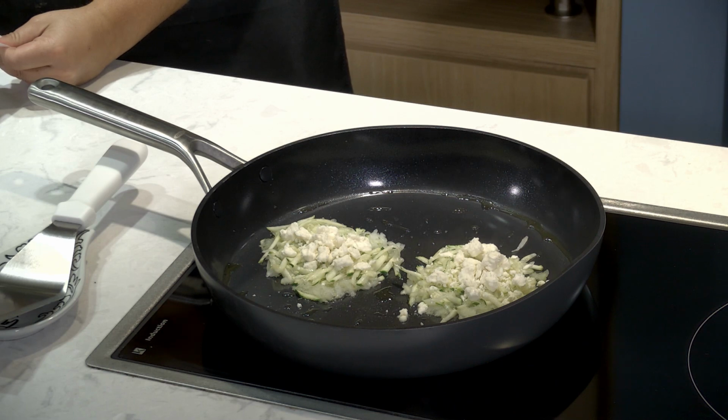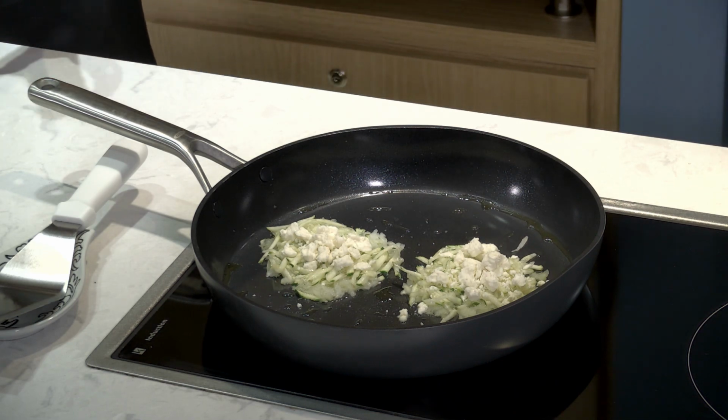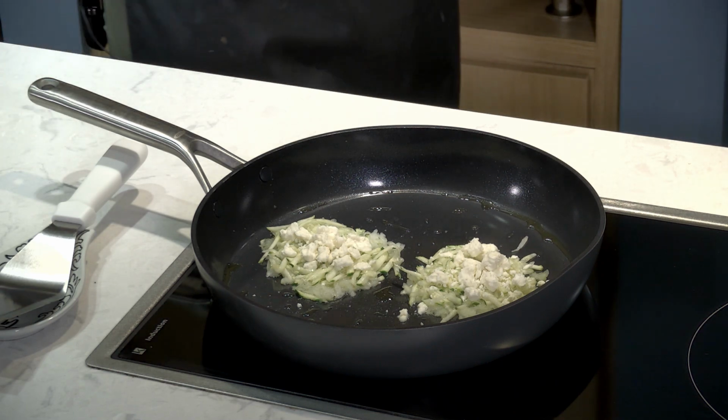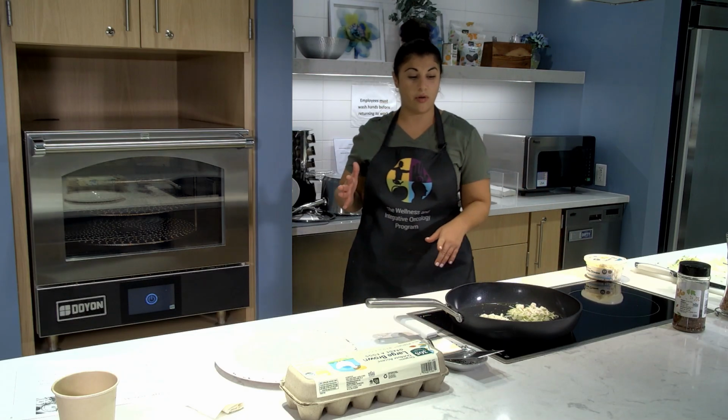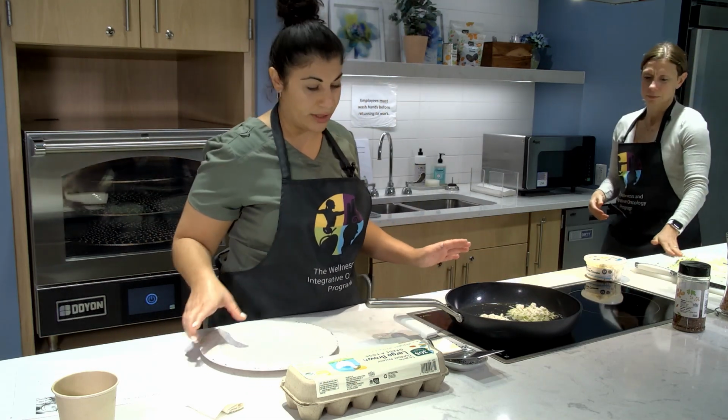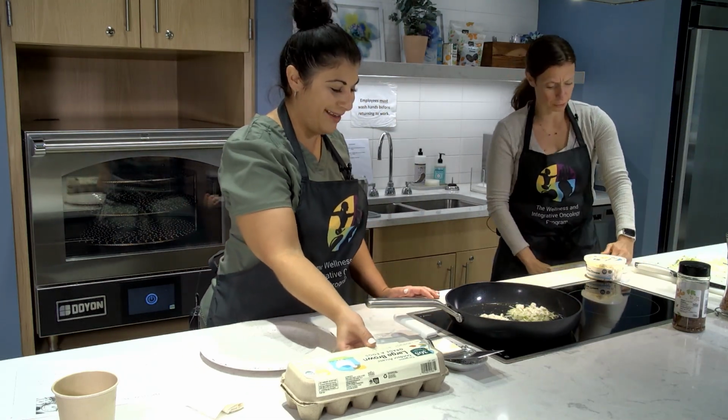So this to me is a very low carb, high protein breakfast, which I feel like is a very common request. Right. For sure. Oh, it smells good. It does smell good. It smells really good. Those onions, even though they killed you, they smell really good.